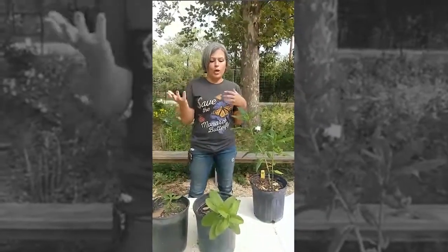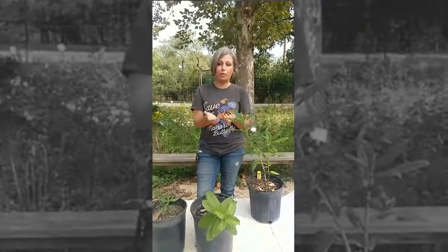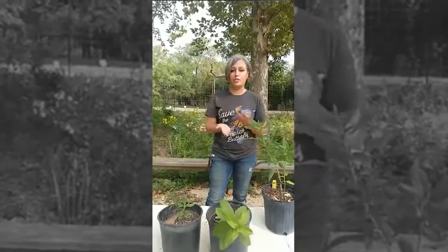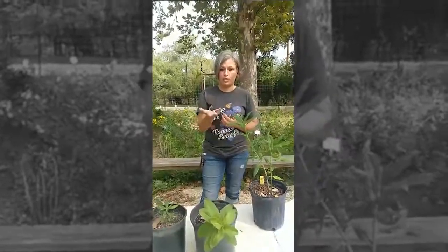So when you're saying food, it's food for both nectar and host plants. A host plant is a plant that provides the feeding for the larval stage. So the adult butterfly will come and she will lay her eggs, and then the egg will hatch, and then the caterpillar will eat the leaves. A nectar plant is obviously a flower that provides nectar for the adult butterfly and for other nectar-using insects or birds such as hummingbirds.